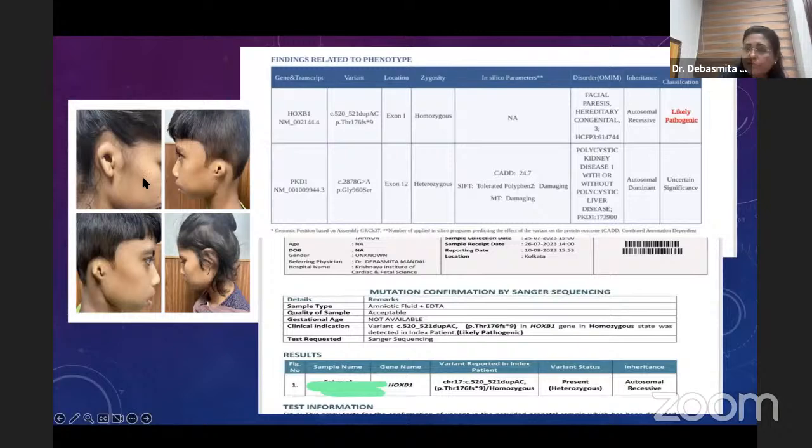The daughter is also suffering with microtia with sensorineural deafness. The brother is also suffering with microtia with sensorineural deafness. So they had come to our clinic to diagnose what is happening, madam, why it is happening. So we went through the pedigree analysis. There was no history. It was only intrauterine death in the second generation of the pedigree.